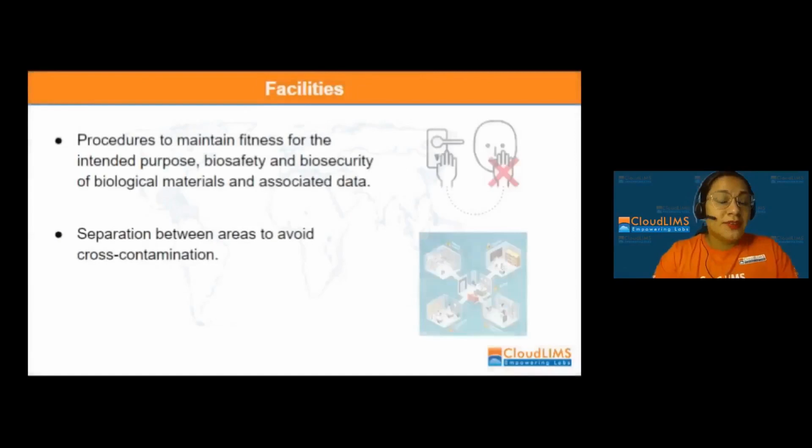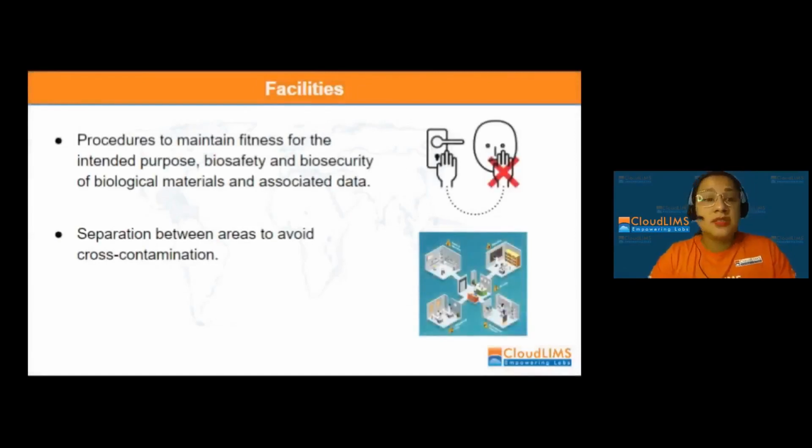So, facilities are procedures to maintain fitness for the intended purposes, biosafety and biosecurity of biological materials and associated data. This is when you have to control the temperature or the humidity in your facilities, your installations. And the separation between areas to avoid cross-contamination, as these are procedures to check what barriers you're going to add to your biobanking areas, and the procedures that your staff will follow to avoid this cross-contamination.